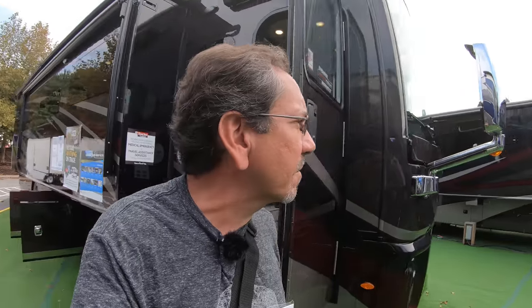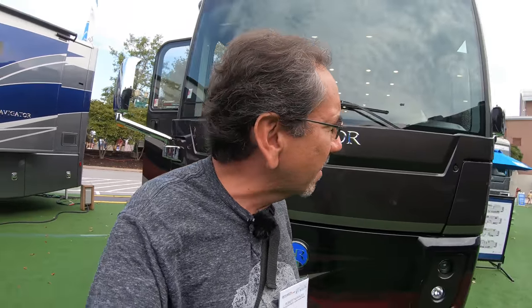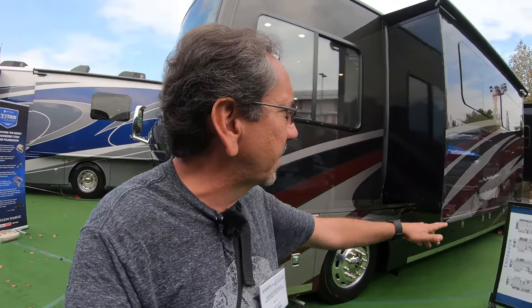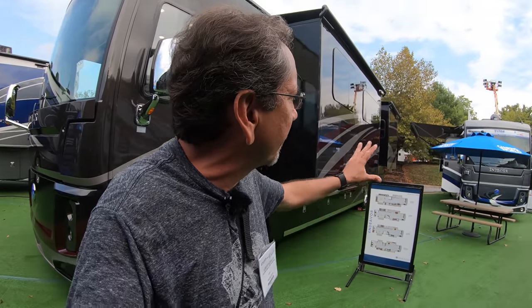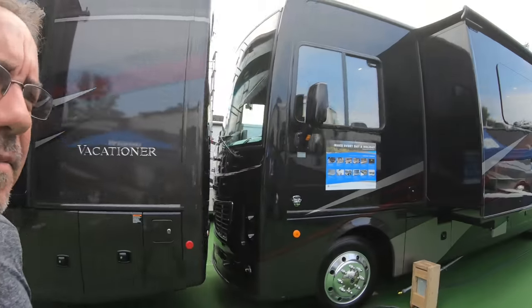Okay, this is the 38W. Let's just see if we can find something with the tag axle, because that will mean that's the longest. I don't think they have any. You see 38, 38, 38. They're all 38s, different models of 38 here on the Endeavor line. Let's go to the other side and see what else they have.